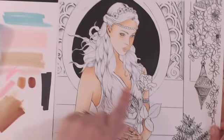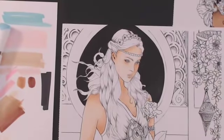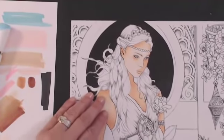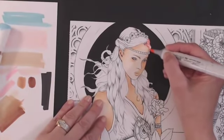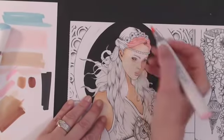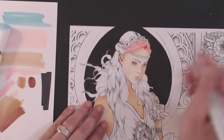I think I'll do pink hair and a blue rose. That will be good, right? All right, let me move her because I don't want anything to go through and get on this girl. Hi, Mink. All right, so let's just put a base coat here. I'm just all solid pink here. It's a light pink. It's number RV23.